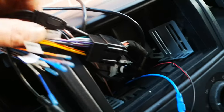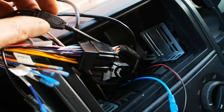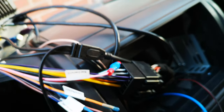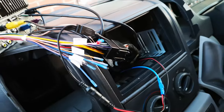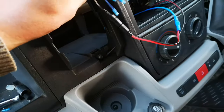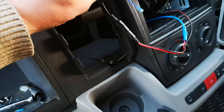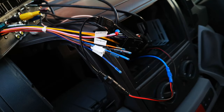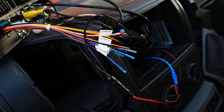And then we've got rear camera supply that was brought up from down by the fuse box. And that's been about it for now. I need to get a digital to analog converter for the steering wheel controls, get that wired in, but that's pretty straightforward. So I've got the wires that I need to do that. I just need to order the box. So I'll just pop it back in now and job done.